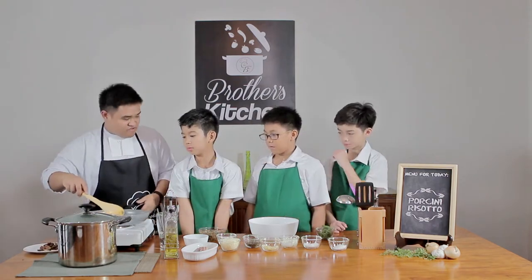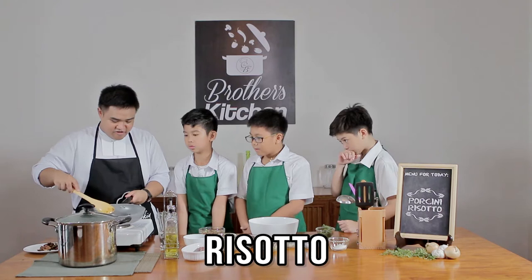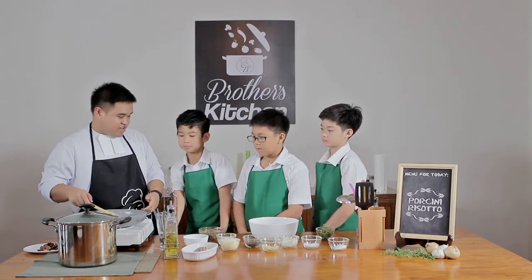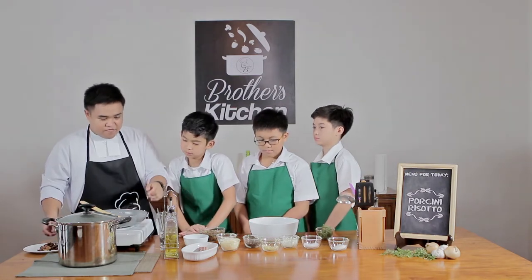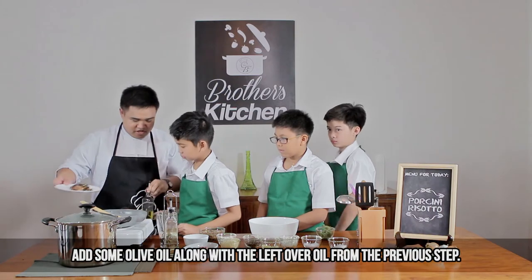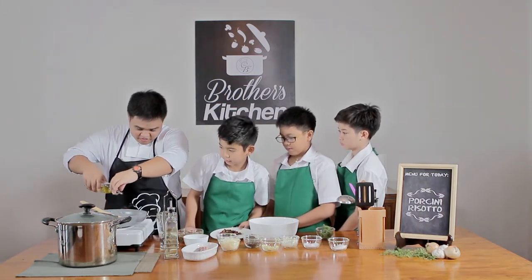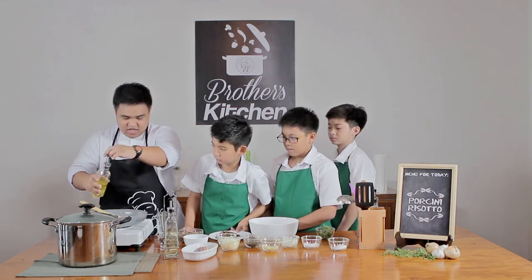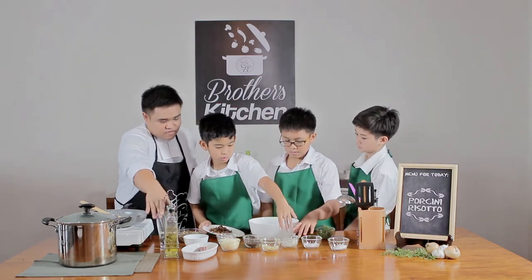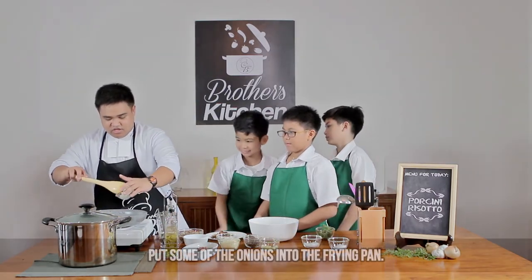So now we'll be making the risotto, alright? So we've left some of the oil from the mushroom and bacon mixture that we set aside a while ago. Now, we put just a little bit of oil. Can you put that first? So put just again a little bit of oil, and then I would need the onions first. Some of the onions.